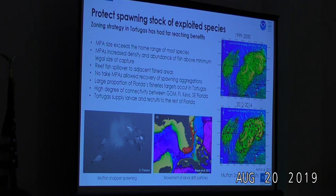But if you look just 12 years or so later, what you can see is how much change there has been, both within the protected areas, as well as the spillover that's occurred outside of the areas where they are open to fishing. There was a dramatic response to that. So we know that there's spillover that's occurring.